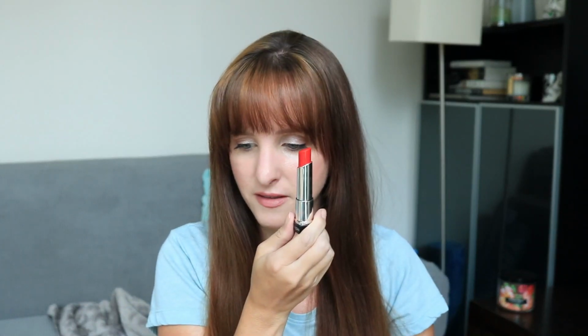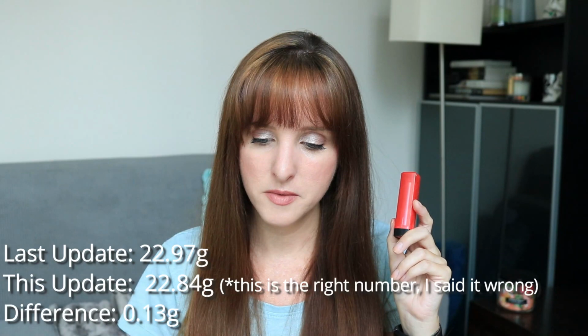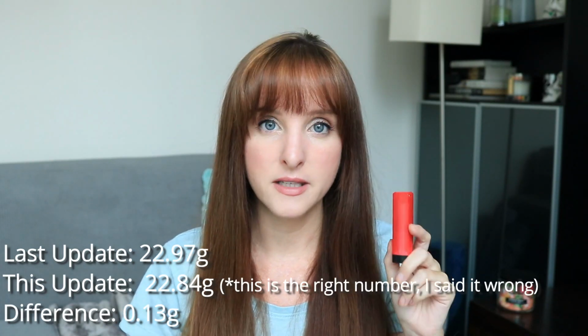There's not a lot in here. Again, I focused on this one quite a bit. That's all that's there. It's pretty small, but it's still significant. It's not super small, you know what I mean? So I'm trying to really focus on this because it's a very summery color, so I'm trying to focus on it now because I know once fall comes around, this is going to be harder to work on. Last month, this was 22.97 grams and is now 22.87 grams.